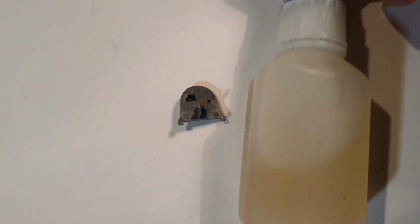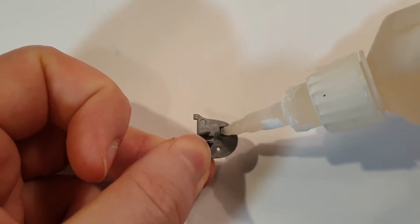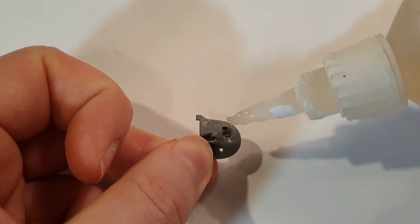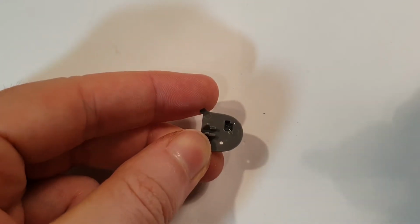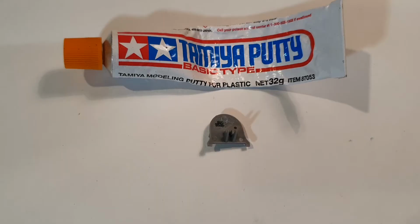So to minimize the amount of putty that we have to put in there, first of all, we're going to fill up most of the hole with a different material, a much cheaper and much more solid material, which is super glue. Right. There we go. Just let that settle in there nicely. Okay, most of that gap has been filled with super glue now.